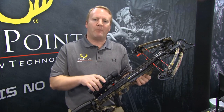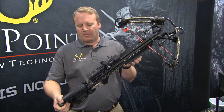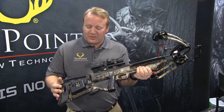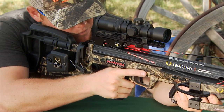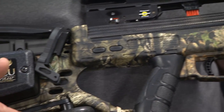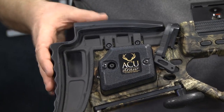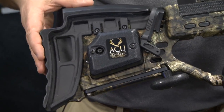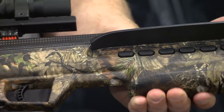But because it's lower poundage, it also makes that bow very, very quiet when you shoot it. Some of the things that you'll notice on this bow, this is a completely new stock for us this year. Both the stock has an adjustable butt plate. You have an actual inch of travel in this butt plate. It'll slide out to an infinite number of settings in that 1 inch. You've got the woven carbon fiber barrel, thumb finger protectors.